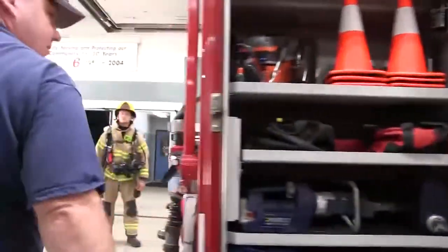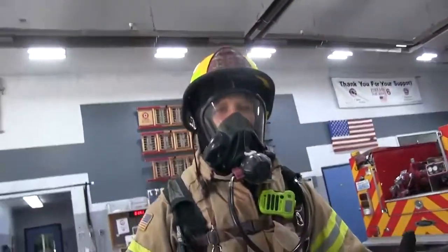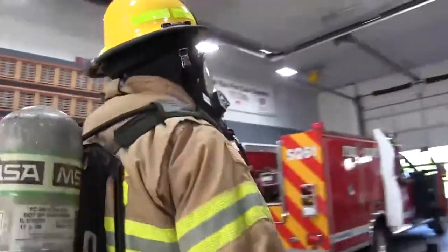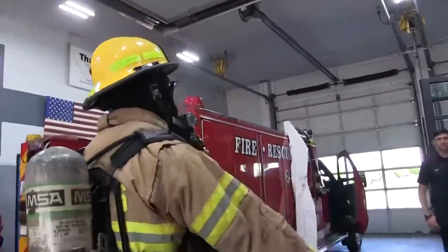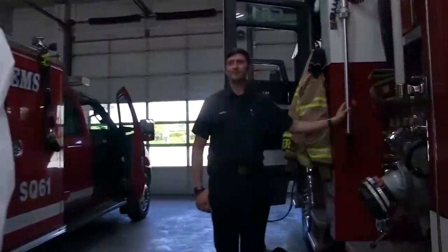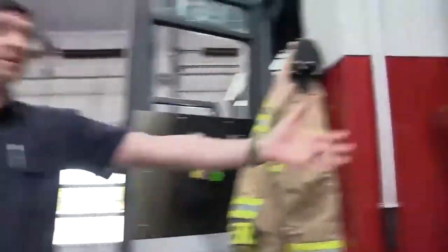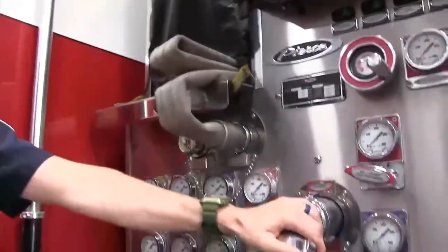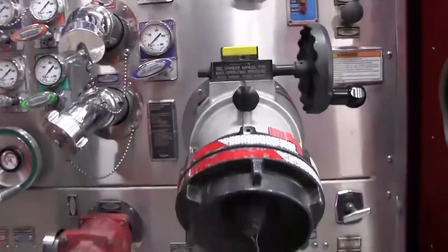And over here, this is Max, who you met earlier. This is the gear that we wear when we go on a fire. When I'm wearing this, I can be in temperatures of over 500 degrees. Now I'll take you over to Firefighter Smith. Thanks, Max. This is our pump panel, and this is what we hook up our hose to put out the fire.